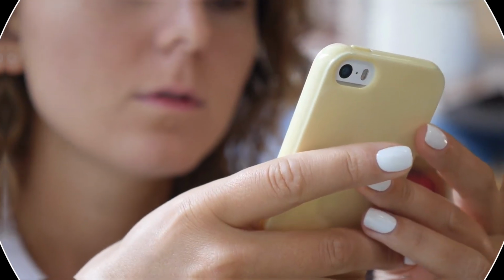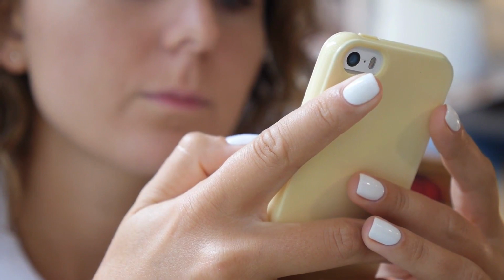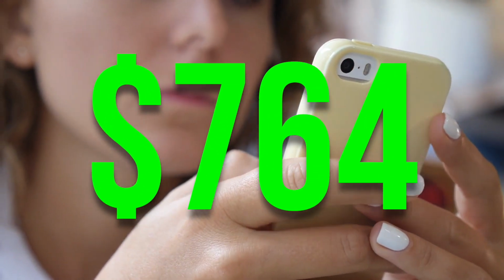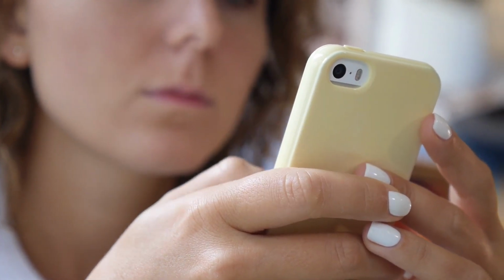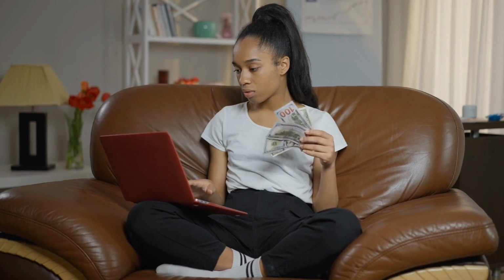As simple as using your phone or any gadget for that matter, with an internet connection, you could actually be making over $764 in no time. All of this money you will get straight into your PayPal account, and we know you guys are so happy knowing this because we know that you guys absolutely love PayPal.